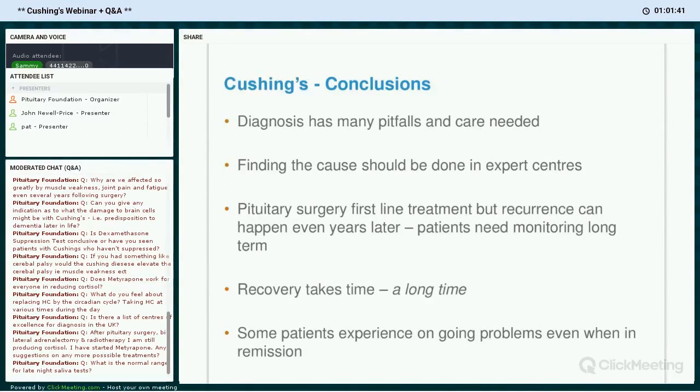Thank you. A question about metyrapone. Does it work for everyone in reducing cortisol levels? It's pretty good. It doesn't work for everyone. Not everyone can tolerate it. The doses that are needed vary, and sometimes the doses need to be increased considerably.